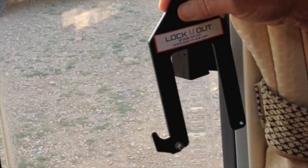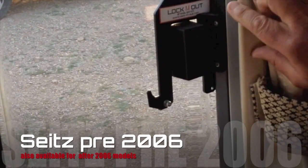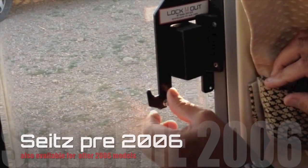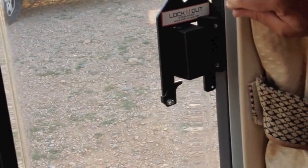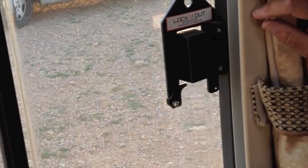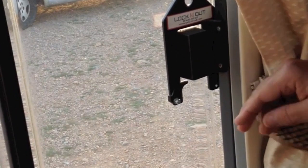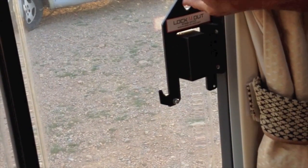This is the pre-2006 version. Again, easy to fit, simply slide it over the catch. The lever at the bottom provides extra security if a thief tries to slide the device upwards from the outside. The steel device prevents the window from opening, but again, is easily removed from the inside when needed.